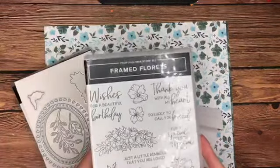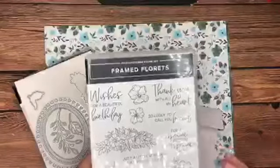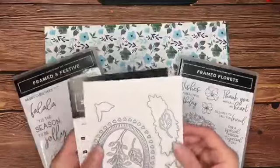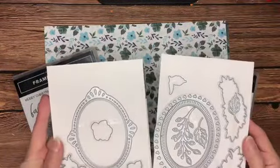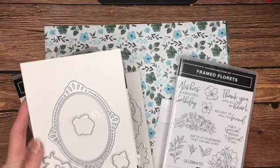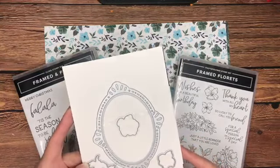So this is called the Fitting Florets Suite, and this is the stamp set that is part of the bundle. So this will carry over. It will be part of the mini catalog in January, along with these amazing dies. Now, these are really, really cool dies. They can do so many different things. Some of them are going to coordinate with stamped images or designer series paper. And so you can cut out some of the images that you can stamp or use that DSP.